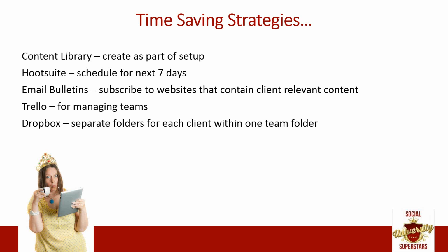You can do that as well. We also do sign up to the email bulletins, and we save them in a folder in our inbox per client, so we can see all the emails quickly when we're doing the scheduling. So you want to schedule output for the next 7 days. That means you sit down one day a week and you schedule for the next 7 days. So the rest of the days you can focus on engagement, because it is the active engagement, active interaction that drives the relationship, that drives the sales.